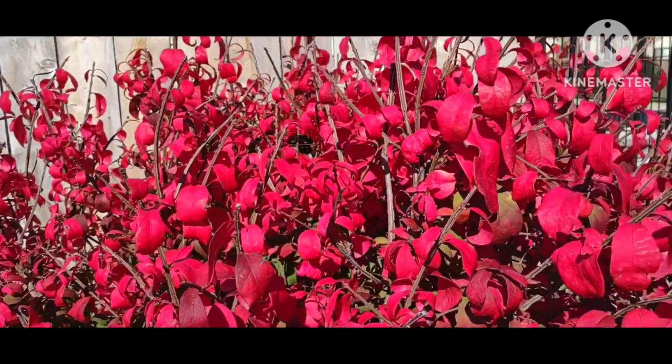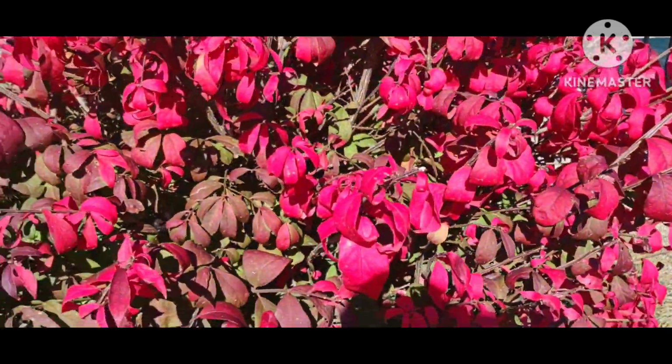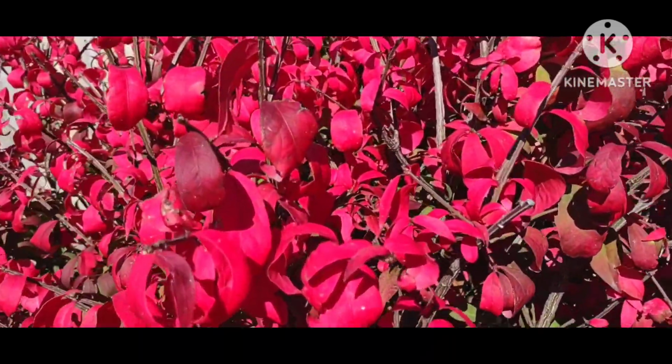This is too pretty. Pretty, pretty, pretty red leaves. It's a little red.